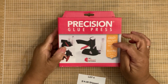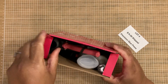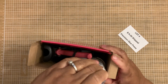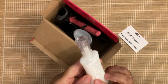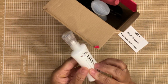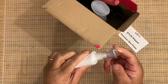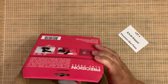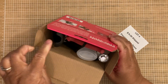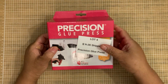So I recently purchased this. I was super excited to receive it, and then I really didn't care for it. So I'm ready to give it a new home. I did use it, and I'll show you how much glue is left in the bottle here. I mean, it's just barely used. And it's the Nouveau Deluxe adhesive. But like I said, you can tell that it hasn't been used a lot. I just used it to test it. And then you have your clear bottle, your empty bottle, and then the actual Precision Glue Press. So this is $30 ship, and this is lot 4.